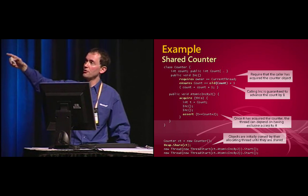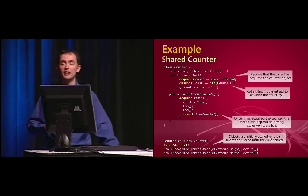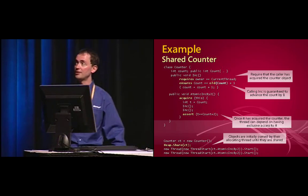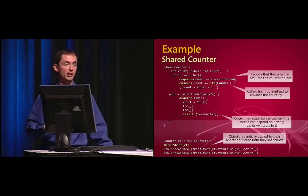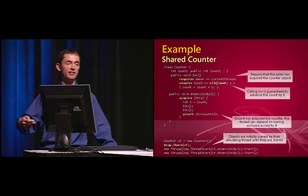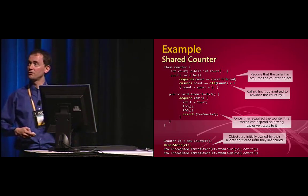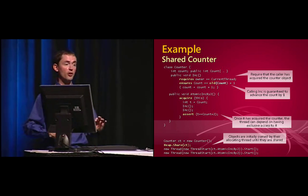And looking down through the lines of counter, the first annotations are on the increment method, saying that when inc is called, it requires that that object is owned by the calling thread. So owner is a kind of ghost variable that the Spec Sharp system uses to refer to the current owner of the lock on the object or on the aggregate object that it forms part of. So this is saying that there's a contract that requires whoever calls inc to already have got a lock on it.